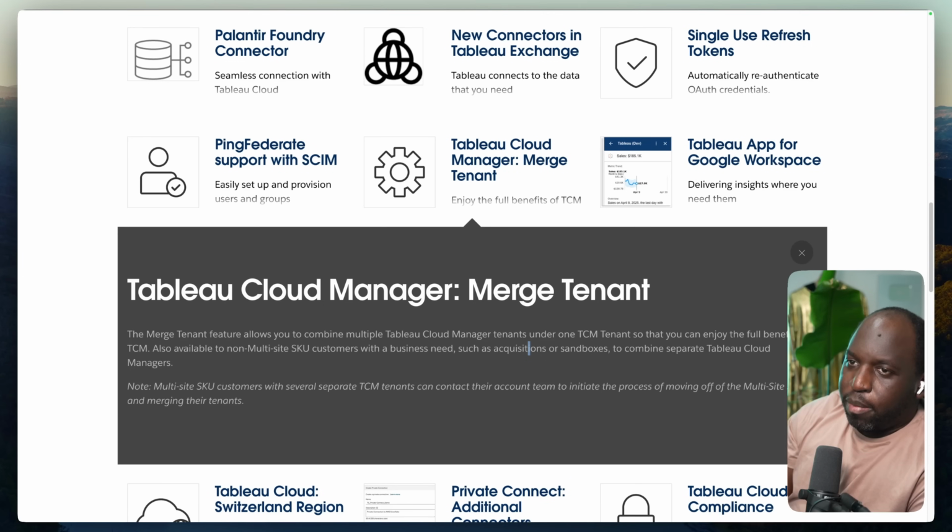Also available to non-multi-site SKU customers with business needs, such as acquisitions or sandboxes. Oh, this is nice, to combine separate Tableau Cloud Managers. So this is actually quite cool. I've been in scenarios where two companies have a merger. They both had Tableau Cloud, and now they're stuck with their Tableau Cloud instances because there's no real way to move the stuff across, and the migration tools aren't great. So this would allow them to continue to function almost as separate orgs, but bring the tenancy under one roof. And I think there'd be a nice way for licenses to sort of work. So this again sounds like an enterprise feature that Tableau definitely needed themselves, and now they have something.